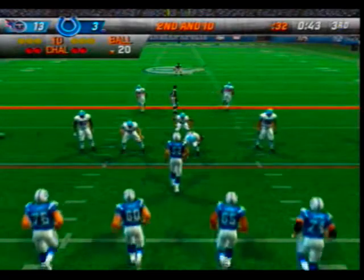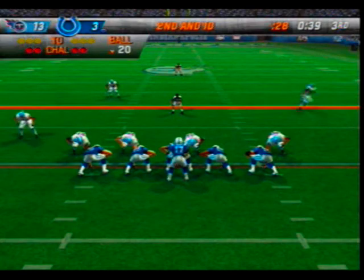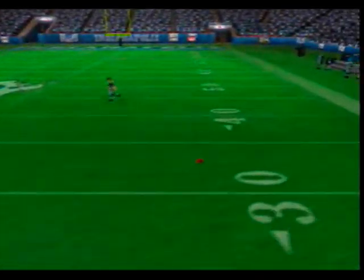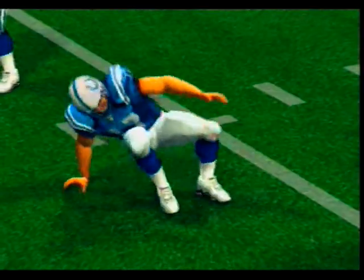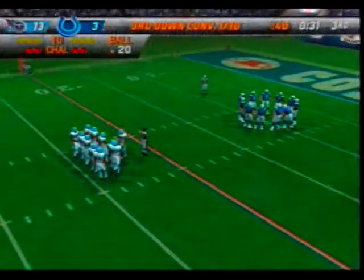Second and 10. Ball on the 20-yard line. The Colts line up in a 5-receiver set this time. Pressure coming, throwing. Incomplete pass. Bennett, that ball did not have enough on the play. Bennett was the one they were trying to get the ball to.